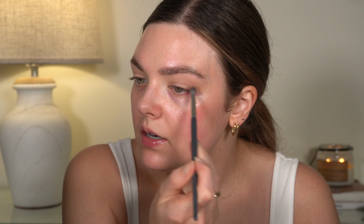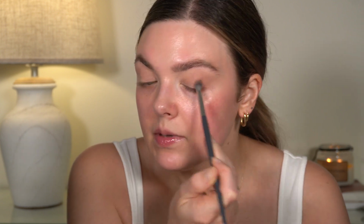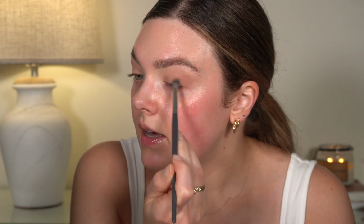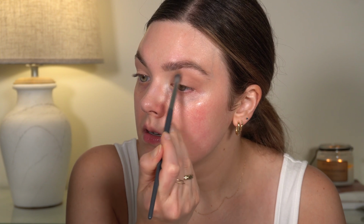And I'm switching to a much smaller brush with this shade. I'm gonna do this in the outer corner, and then I'm gonna bring some of it over into the crease where we put that Stone shade also. I'm using the BK Beauty A502 from the Angie Hot and Flashy collab to do this.